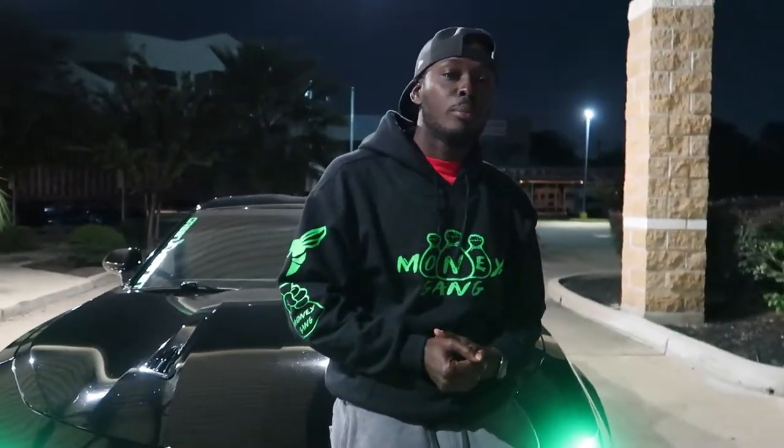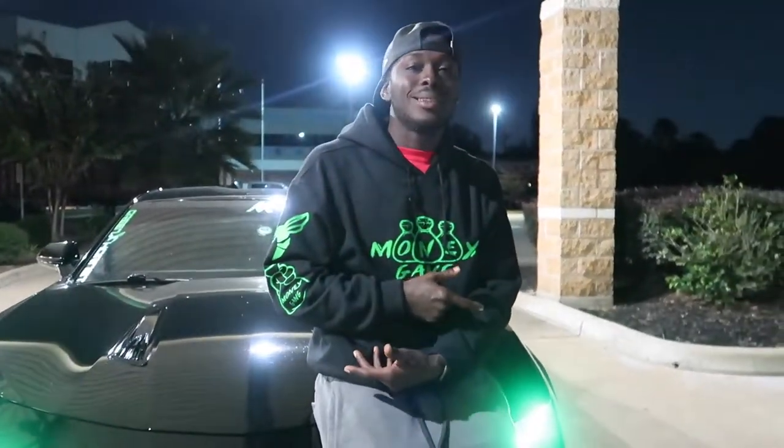Y'all know what it is, man. It's your boy Back for the Money. This is my 2018 Camaro 1SS.